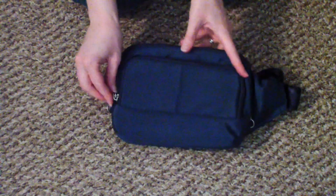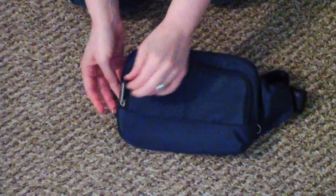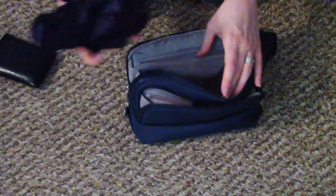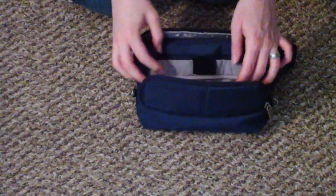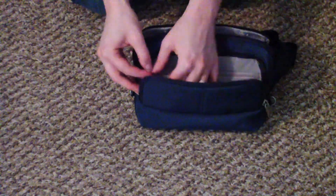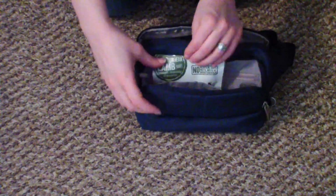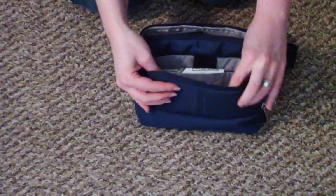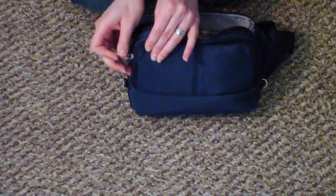All right, so here we go. Here is the waist pack. So getting it all opened up, and we're gonna see what all I can fit in here. So we're gonna start with a small umbrella, and then we've got my husband's wallet. We've got the phone. We're gonna stick that in there too. I've got some tissues and a jerky bar and a lanyard. Some hand sanitizer. Can't go to Disney without hand sanitizer, let's be honest.